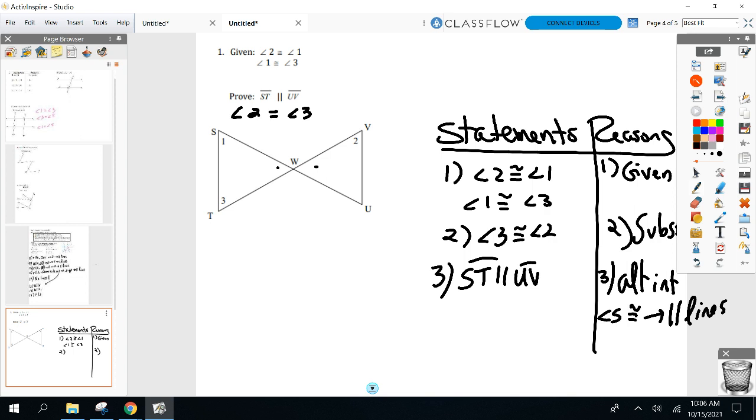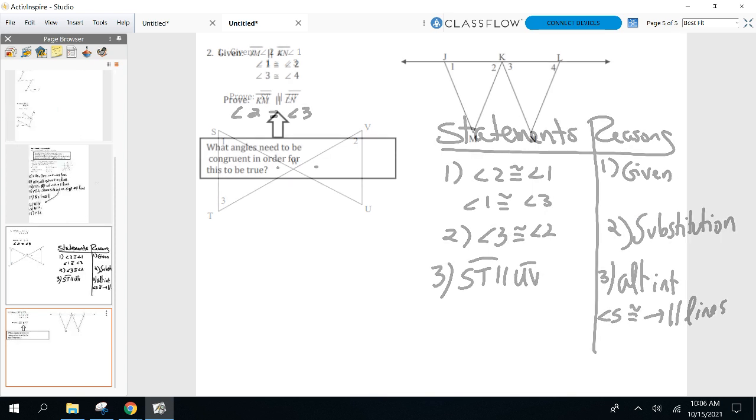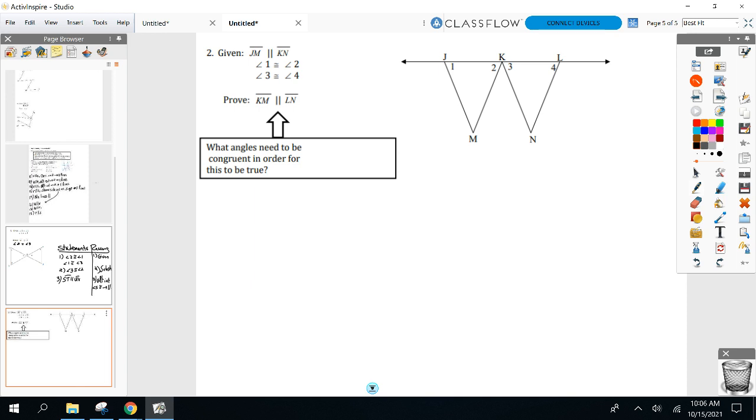So this is what I want you to do now, and I'm even going to help you guys. If you take a look at the next one, I want you to look at the lines you're proving parallel and get me a pair of special angles from those lines. That's what I want you to do. But don't even mark them yet.